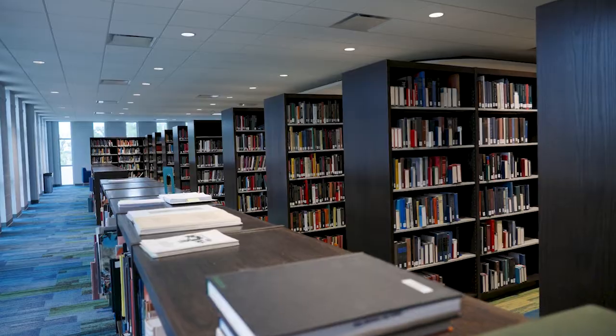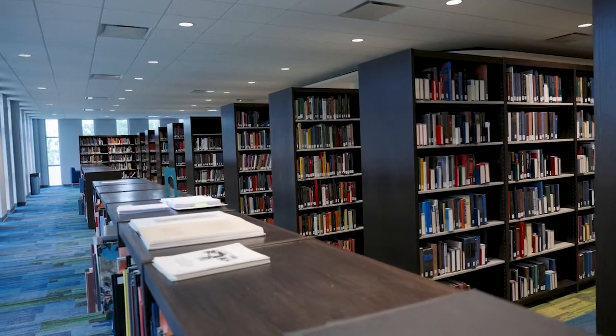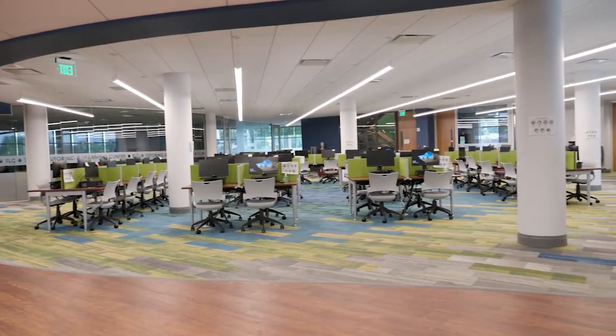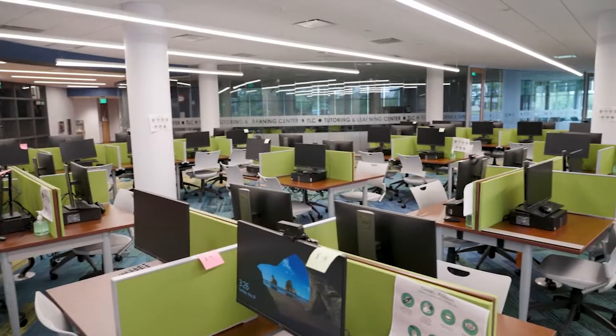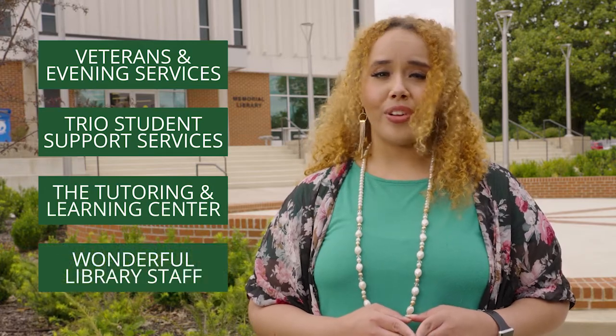We also have a newly renovated John W. Finney Memorial Library. We have thousands of books for checkout and plenty of accessible databases. The library features computers, printers, and study rooms. Make sure to stop by and visit Veterans and Evening Services, TRIO Student Support Services, the Tutoring and Learning Center, and our wonderful library staff.